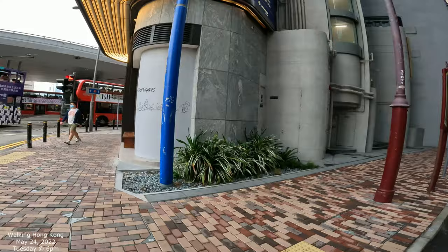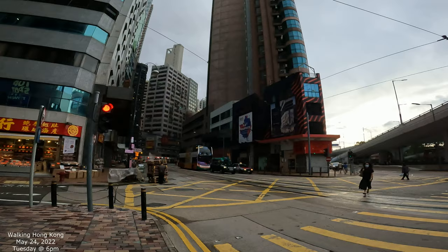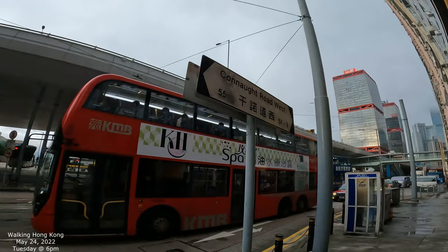Okay. It's kind of cool. That's basically the street that we're just on. Got a little thing right there. And it ends up going to this street right here. Canola Road West.